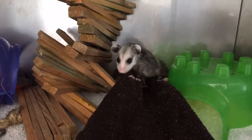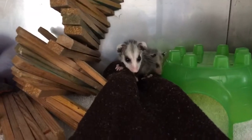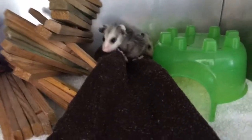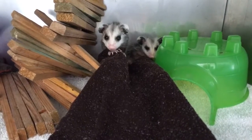So these guys came in a little bit earlier than our other individuals, and so they're a little bit more mature. And so next up, we have another squirrel that's going to be joining us. It'll be an eastern fox squirrel, which we do find commonly in the more western side of Sonoma County.